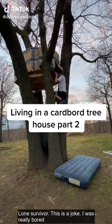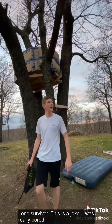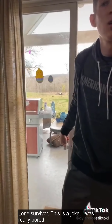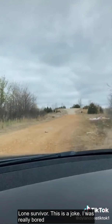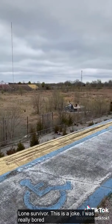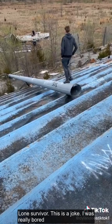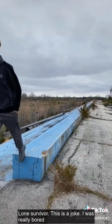Part 2 of living in a cardboard treehouse because of Corona. So I came down after it was all over, and then I went inside. And everyone was gone, so I went to my car. I got in and drove where I thought people might be. I got out and walked around, and it was all empty and abandoned. There wasn't a single soul in sight. I contemplated life for a second, and then I went back to my car and just drove off.